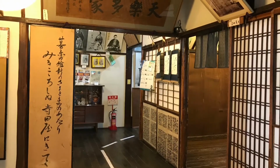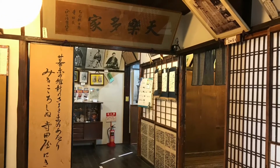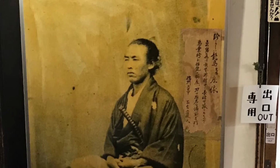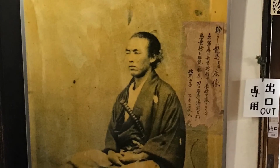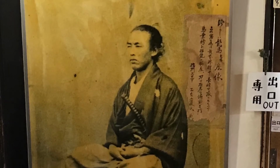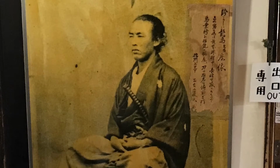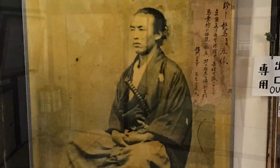Our next stop was Teradaya Inn, an old ryokan, or traditional Japanese lodging. What's so special about Teradaya? Well, a samurai by the name of Ryoma Sakamoto stayed here. If you read up about Japanese history, you will certainly come across the name Ryoma Sakamoto, a very influential samurai who back in the day had dreams of a modern Japan, and he attempted to overthrow the Tokugawa shogunate. It was in this inn in 1862 where a failed assassination attempt on Ryoma Sakamoto took place. Unfortunately, he would be successfully assassinated 5 years after that.